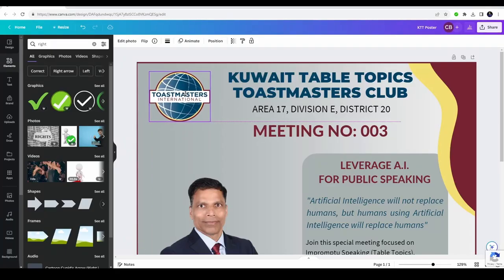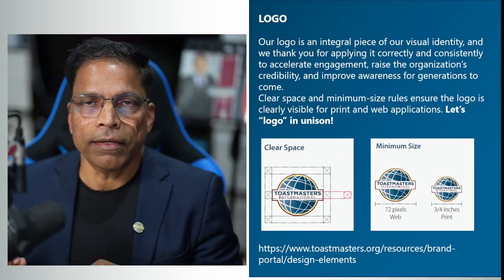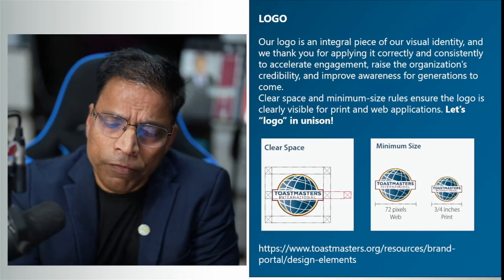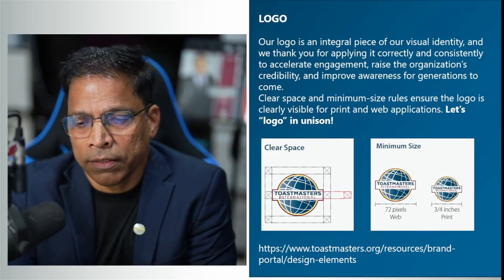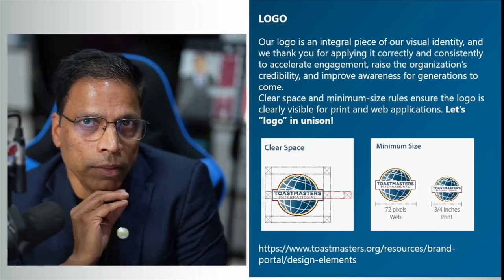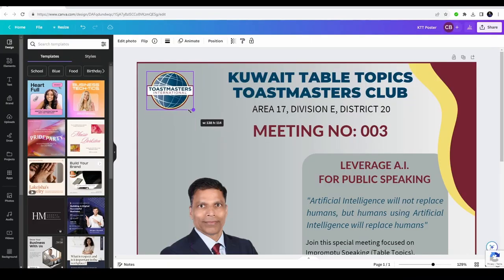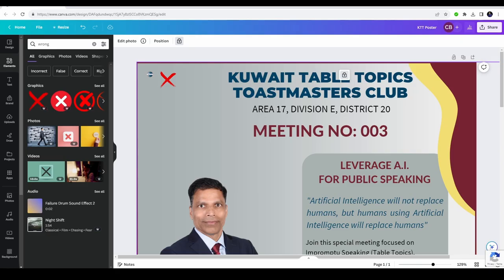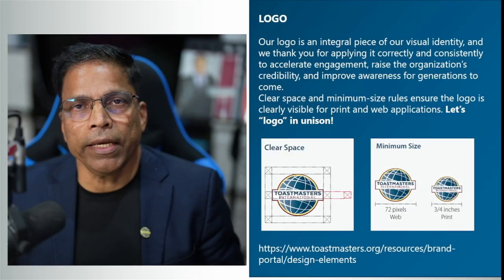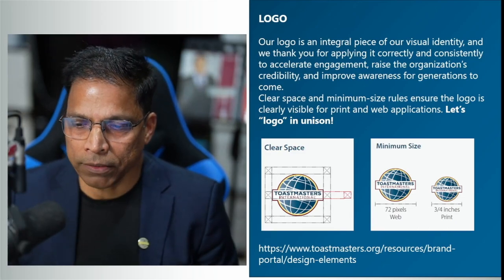The clear space: how much space should be there around the logo? And then secondly, how big or small should the logo be? If you see the space that is drawn as a square, that much space is required to make the logo distinctive. And secondly, it should not be so small that it is not visible. According to Toastmasters, the minimum size that you can place a logo at is 72 pixels.